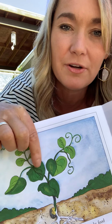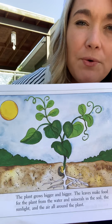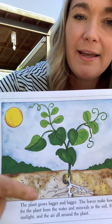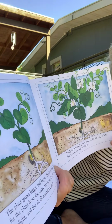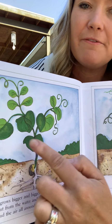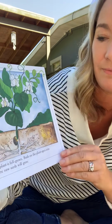I'm going to stop and make sure I understood that. The leaves make food for the plant now. So they get sunlight. That's so important in air. So the leaves are very important. They get food for that plant. So do the roots under the soil.